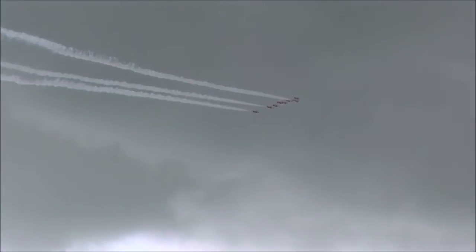Now pitch up to roll back to form Apollo. And this is part of the rolling display, so he has assessed that the cloud is high enough for him to perform his barrel rolls.